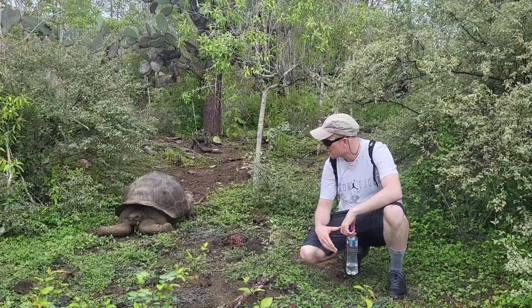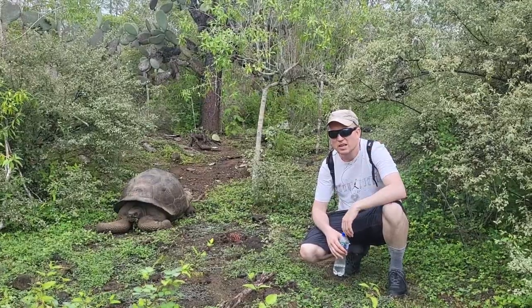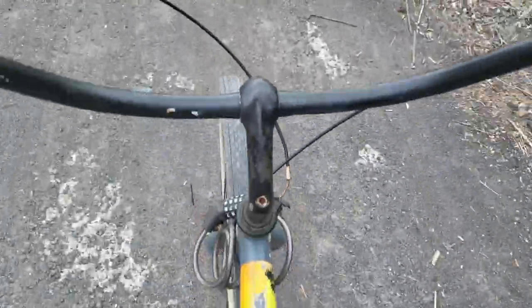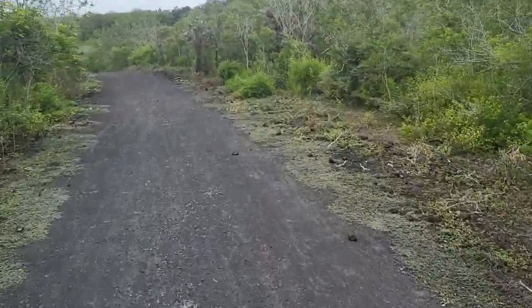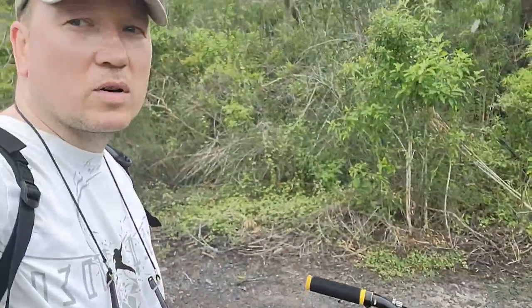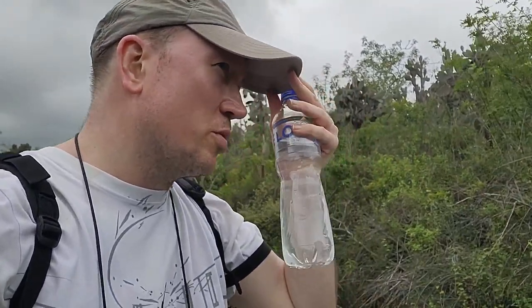Galapagos, sitting next to a giant tortoise who is having a rest, sleeping. And I'm doing a bike trail, and I hope maybe to see some more of these giants here. So here I am driving my bike in the Galapagos. That's also a way to get around here, because if you have to do everything on foot, it's too tiring. Even with the bike it's tiring, because it goes up and down this trail.